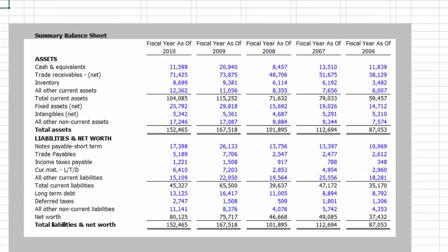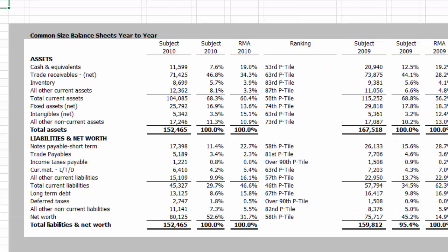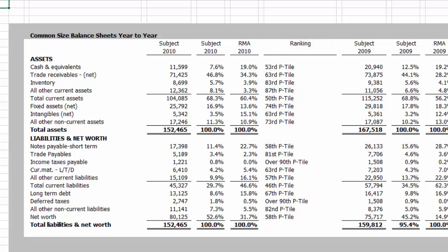On Balance Sheet, you'll input up to 5 years of balance sheet data. And on Income Statement, you'll do the same. You'll notice the tab after that is Common Size Balance Sheet year to year. You'll notice the first column is subject company for the current year, then subject company percentages, then RMA percentages. And then the next column is ranking. So this is where the analyzer actually ranks your company against RMA. This is really powerful. Once again, it helps paint a picture of how your company compares to the industry.